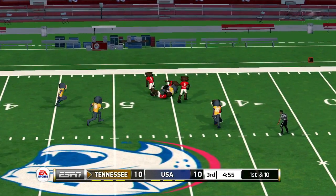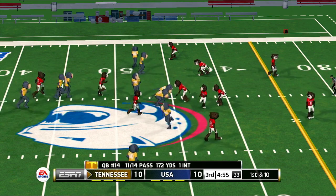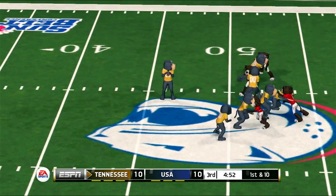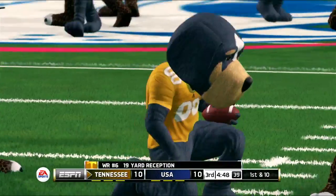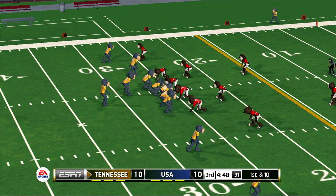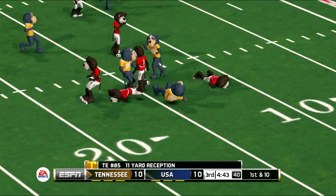And a quick throw. And he's tackled at about the 45. First down. He's at the 30, catches it. He's tackled at the 26. That's a team of 19 on the play. First down. Mike 50. Black 5, Black! Zips it to the tight end. Brought down at the 15-yard line.